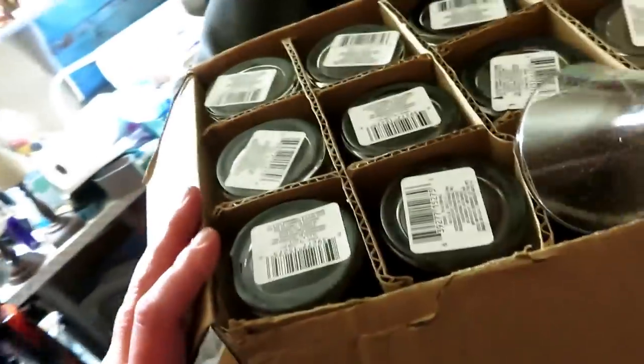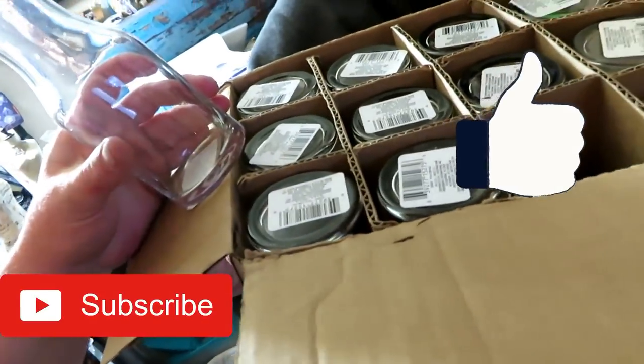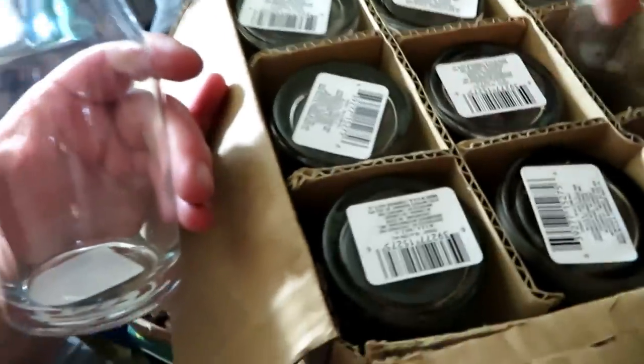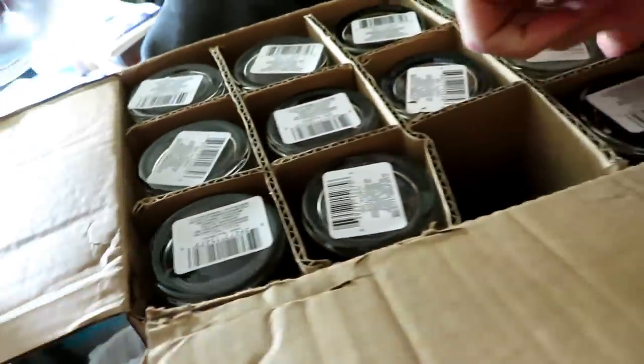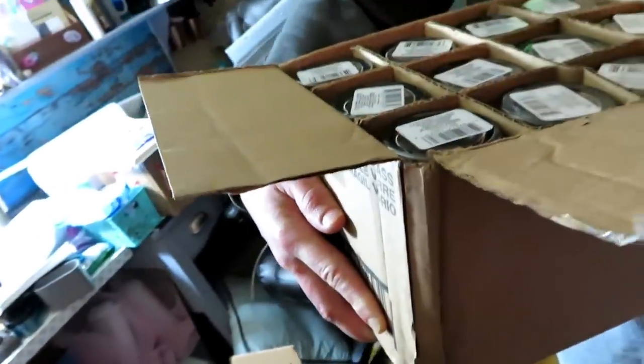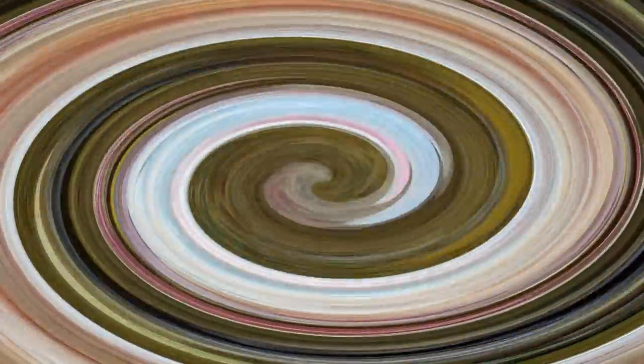Holy crap. Oh my god, you guys! They're all intact. See? They're little vases! They're not even broken! Wow! That is so cool! Alright, so we got a whole box of little vases. That was the dollar store. Alright guys, let's do the dollar store bags first.